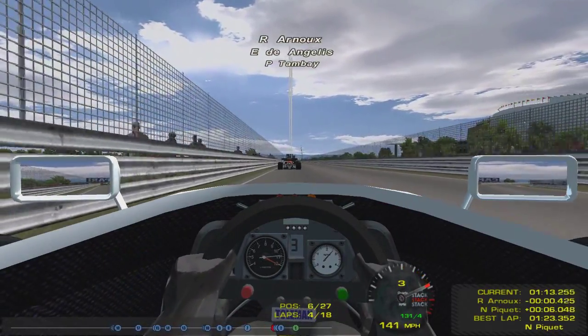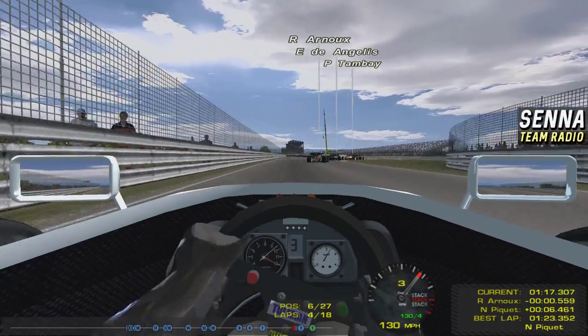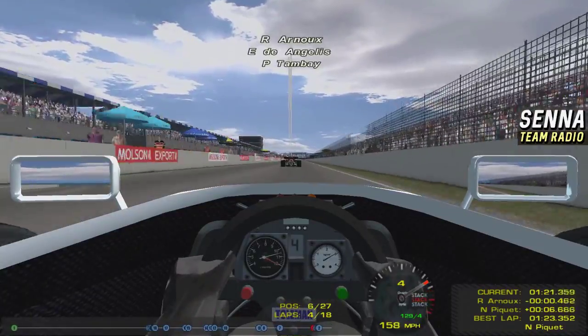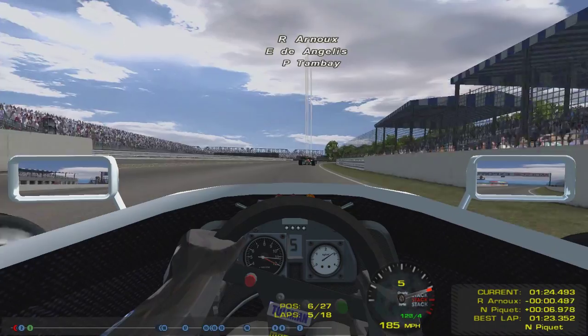actually receive a message from my engineer Chris. "Ayrton, your front brakes are overheating. Look after your brake temps. I repeat, look after your brake temps." So that is confirmation from my race engineer that I do have trouble with my brakes at the moment.